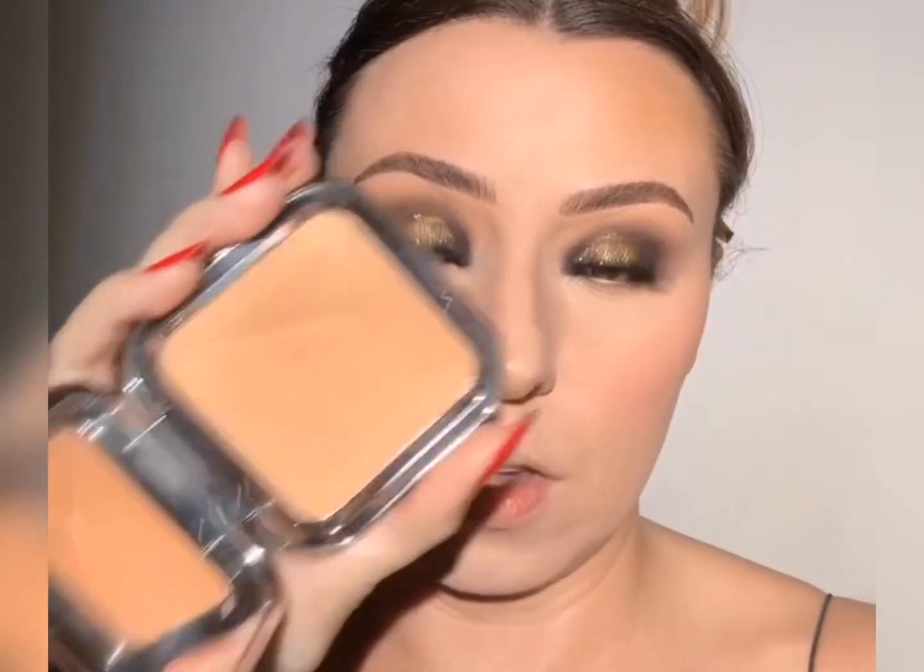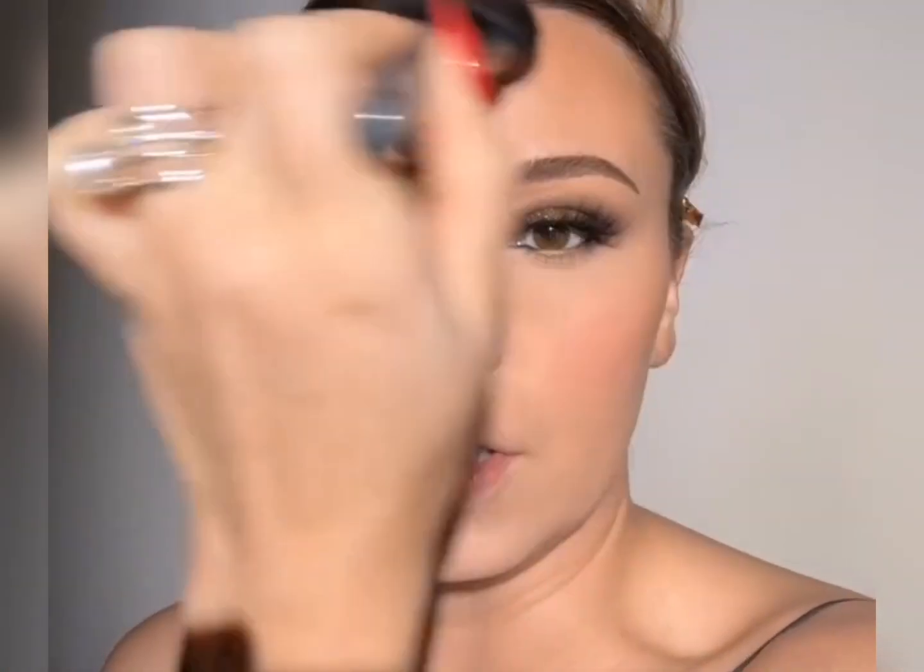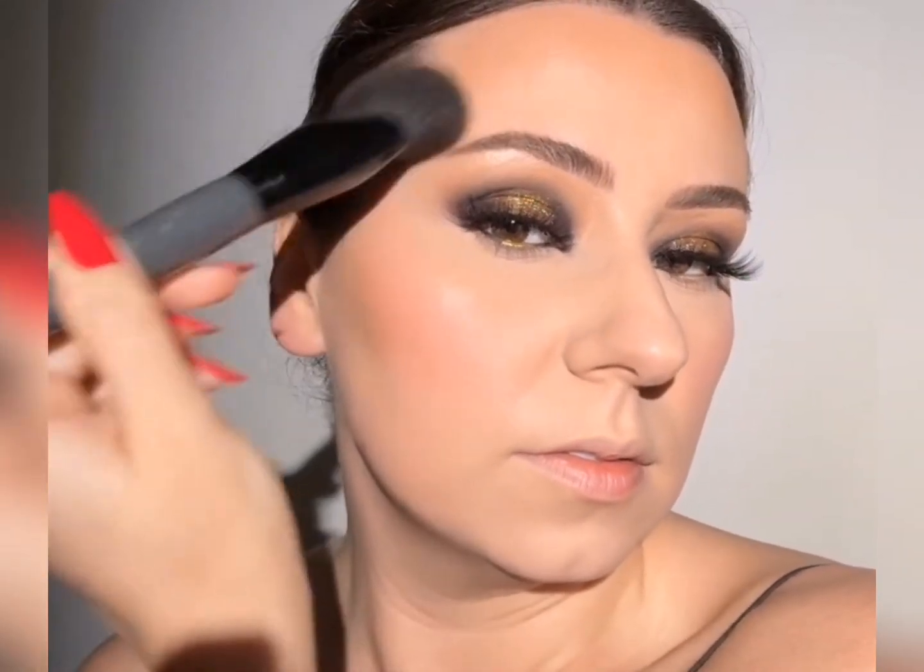Just Kiko Milano bronzer today, shade 100. And that's on our cream to powder complexion brush. Look how blurred that looks. Ooh, that looks so nice. Picking up some more of it. And then I'll just use what's on here just to warm up the nose. I'm not really sculpting. I'm just warming it up just a little bit.